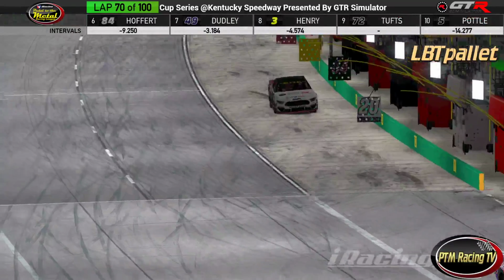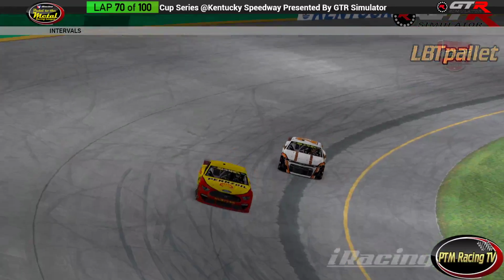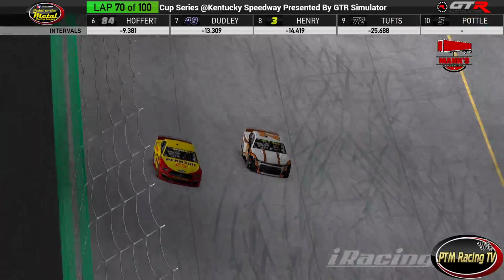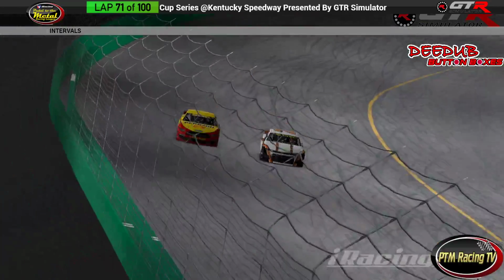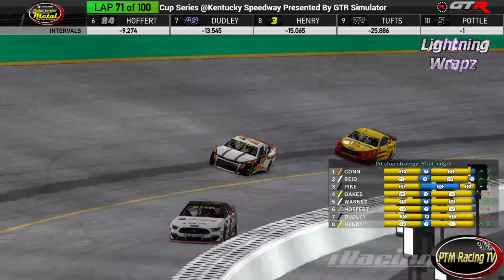And it looks like Chantel may have had a little bit of an issue on the pit stop here. I think she might have a penalty there. She's suffering through because Dudley, Henry are out as well. That might have been the costly error she did not want to see. She is out of pit road now. Speaking of coming out of pit road, Corey Reed and Pike went out of pit road not too long ago, and they are having themselves a whale of a battle here.